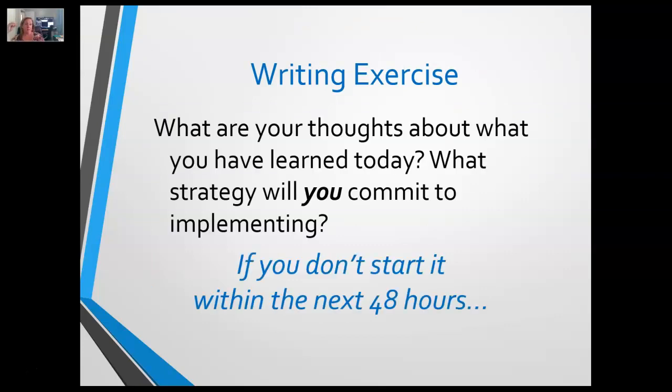because I want you to make a commitment, right? I'm only asking you to do two. There are a lot of them on there, and I want you to pick two that you haven't been doing yet. Because if you're picking ones that you're already doing, it's not going to help you improve and grow yourself more, right? And if you don't start doing this within the next 48 hours, chances are you won't do it at all.